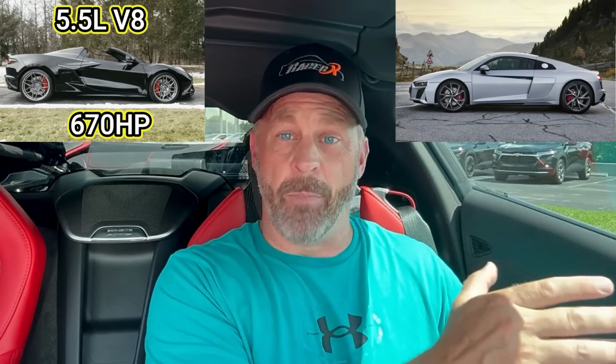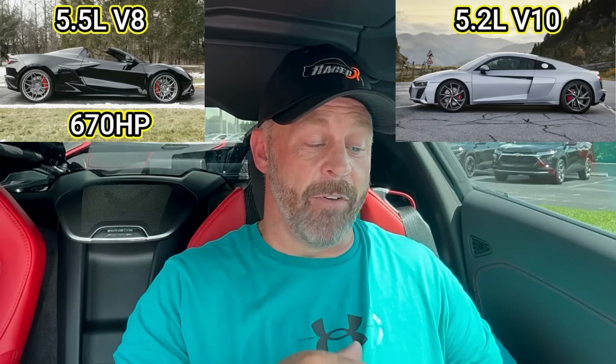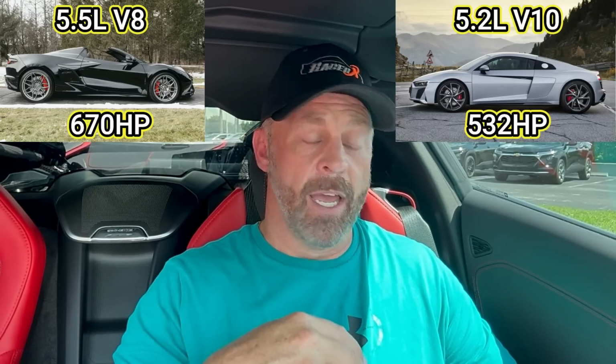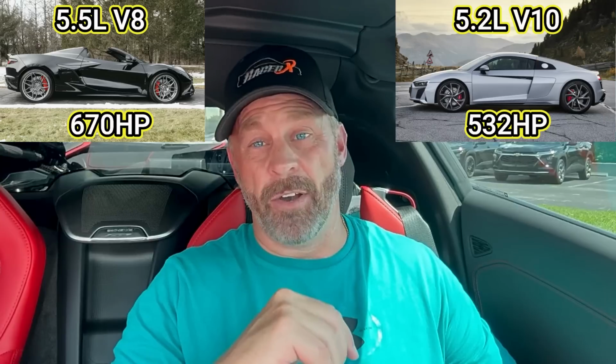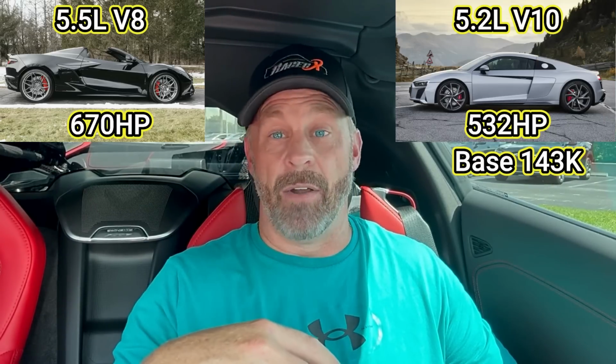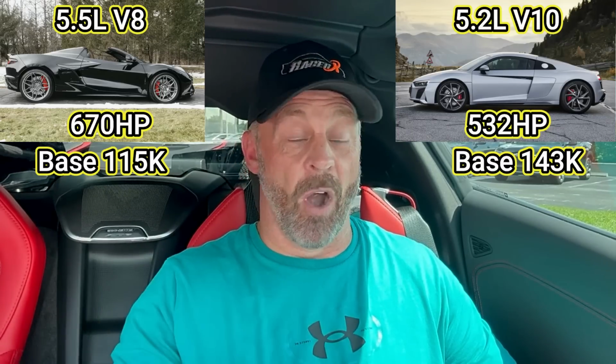But on that car, 5.2 liter, naturally aspirated V10, 532 horsepower, 398 pound-feet of torque. The base on that car is about $143,000 versus the C8 Z06. The base is around $115,000. So from a base perspective, the Z06 is the bargain of the two.